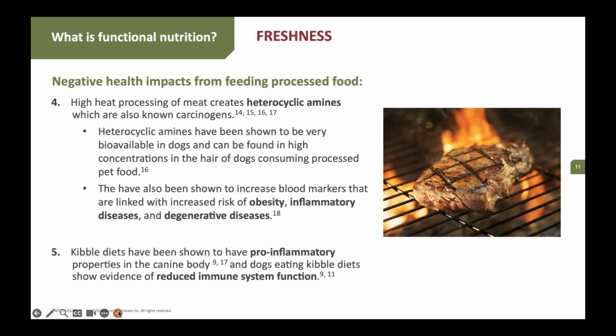That means it's in pretty high concentration in their skin, which means it's also in stem cells and all their other organs. So these have been linked to increased risk of obesity, inflammatory disease, degenerative disease. Again, these are common things we're seeing in our pets. Kibble diets have also been shown to have pro-inflammatory properties, and as we know, inflammation reduces immune function.